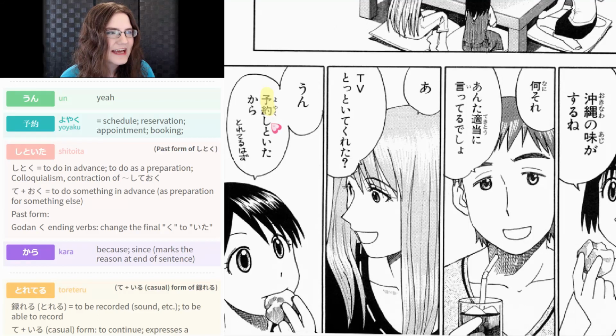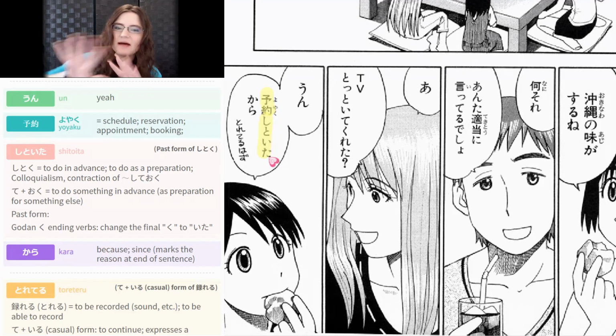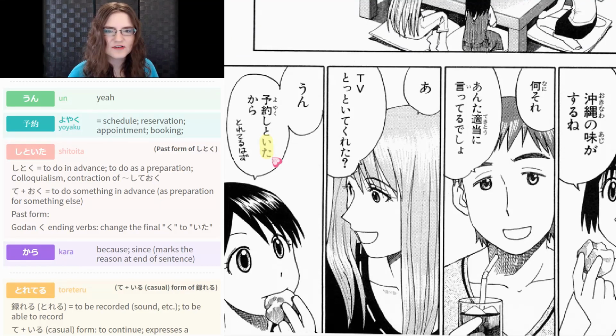So next we have shitoita, which is shitoku. The casual form of shiteoku, and shiteoku is suru in its te form. Suru becomes shite in its te form, and then you just plop on oku to mean that you are doing something in advance again. So that would make this shitoku. There would be a ku here just for that, but that ku then is getting swapped out with this ita, which makes it past, because that is a godan ku, and that's how those become past with this ita. So shitoita is just doing something in advance. In the past, I did this in advance. I made that reservation on the DVR for you in the past, so we should be good. And this kara is just saying because. At the end of the sentence, they're saying like, because I did that, it should be fine.